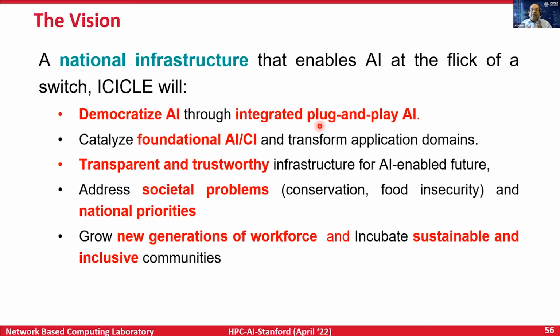And then integrated plug-and-play AI. Think of how power distribution started almost 200 or 300 years back. These days, we take it for granted. I have a device and an adapter or charger, and I plug it in any place, or in fact in any country, and I expect it to be charged. The same thing we want to do with AI. There are a lot of underlying components, and we want to build them in a standardized manner so that people can plug and play and design their entire environment.